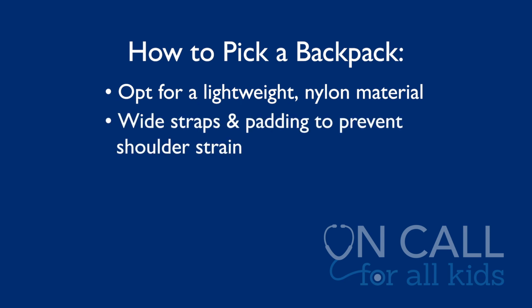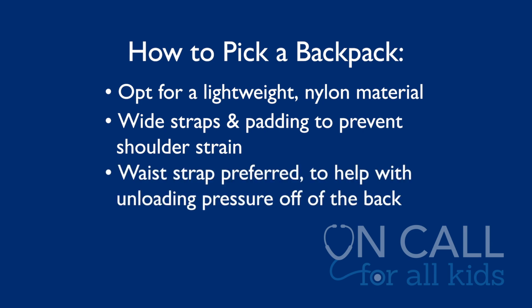When we look at the overall structure of the backpack, what I would recommend, if you can, and you can get your child to accept it, is we want to have wider straps. The more padding they can have on the undersurface of the straps is very helpful in helping provide shoulder strain and problems. And if they have a strap that goes around the waist, that's also more beneficial in terms of unloading the pressure off the back.